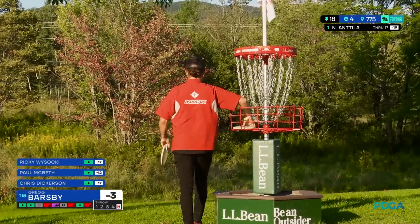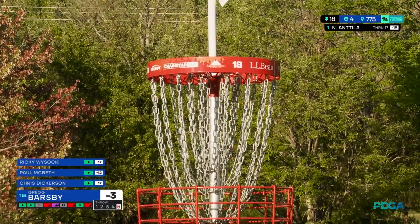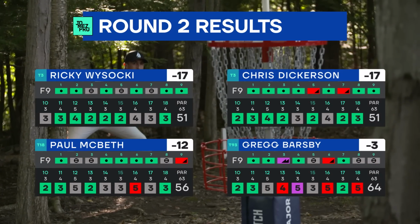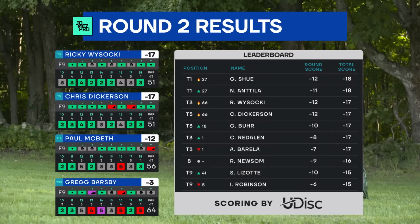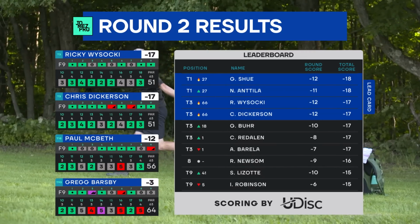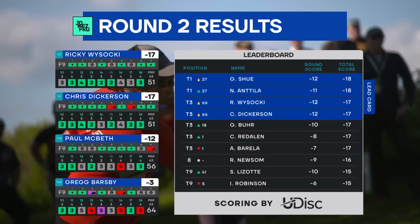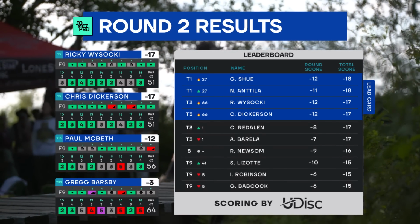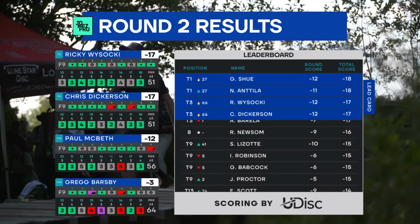I think this is a good lesson for us to learn about these players in particular, that it doesn't matter what they shoot the first round. They were right there. They were 4 back, and now we have 2 that are going to be on the lead card. 12 unders. Wow. And Nicholas had an opportunity to get to 13 under had he stayed put and got the birdie. Just don't roll away. What incredible scores on a windy day.